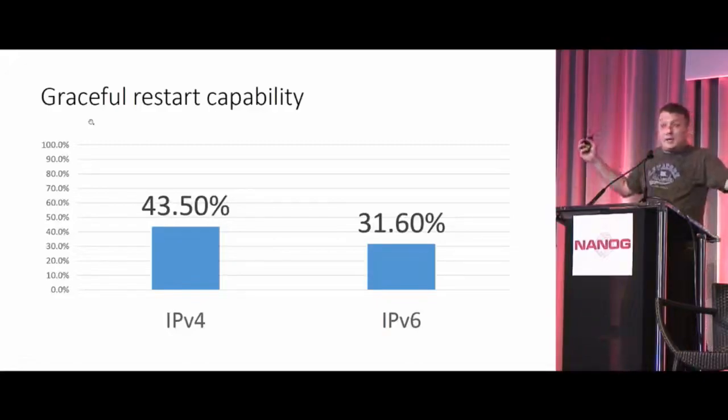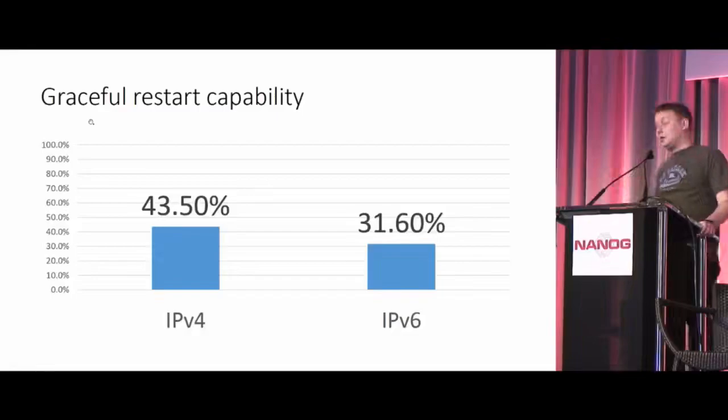I really don't know why this is. Maybe people land the V6 sessions on different hardware than the V4 sessions. I could do a comparative analysis by checking MAC addresses, but that is for further study.